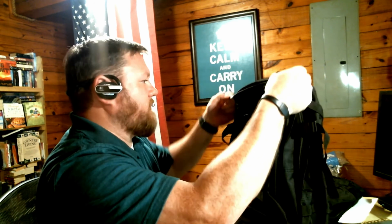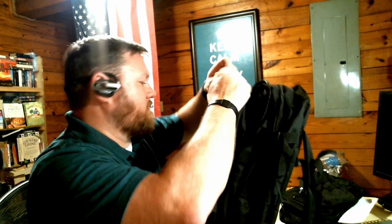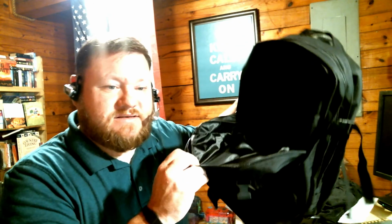So zippers galore, like the review said. Each large pocket has two zippers, so you can open it fully without having to stress the zippers themselves. So the front portion of this goes all the way down to the bottom. You really can't see inside because it's all black, but it goes all the way down to the bottom, and it has a mesh part in there for carrying items, and that appears to be all.